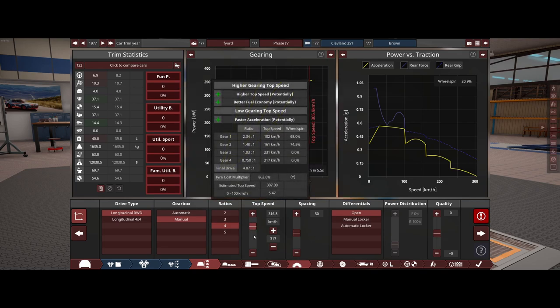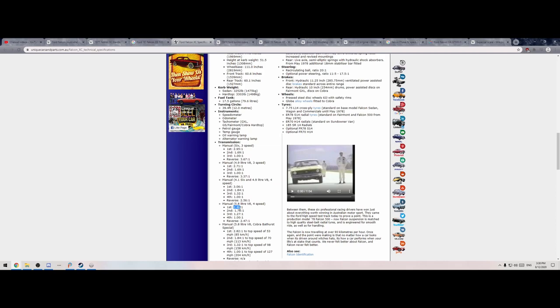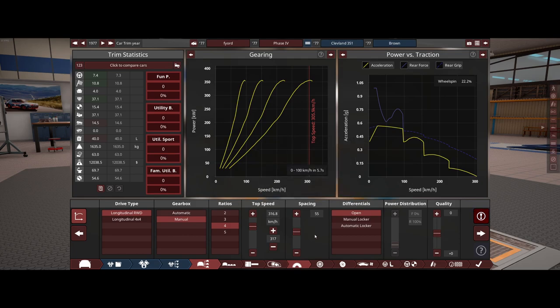Now this is just the final drive. We are going to try to replicate at least the same gearbox. Though it was probably a racing gearbox, but you get the idea. So we're going with a 2.46 to 1, I think. There we go. 2.45 is as close as we can get it. We got 22% wheel spin. But our 0 to 100 is 5.7. Jesus. Oh, I love it.